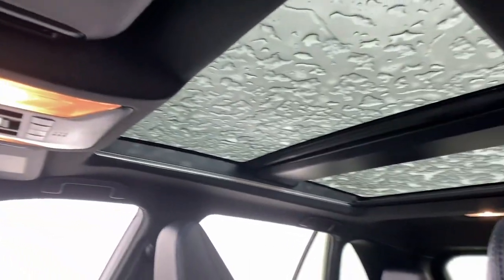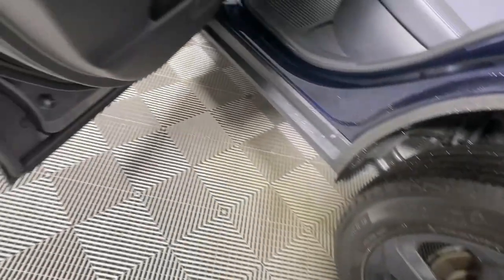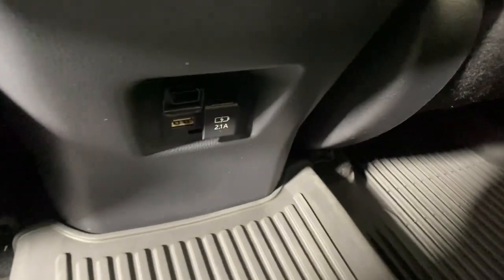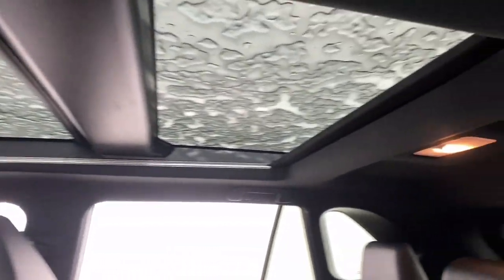These are just some of the great options this vehicle comes with: keyless entry, sunroof, moonroof, lane keeping assist, heated mirrors, fog lamps, satellite radio, power liftgate, aluminum wheels, heated front seats, alarm. Optimize your driving experience in this rugged yet refined RAV4.